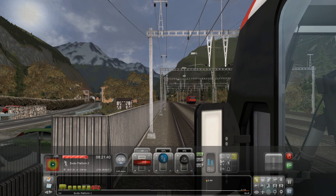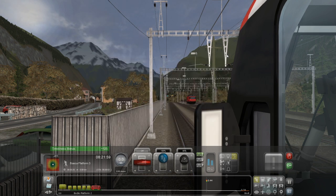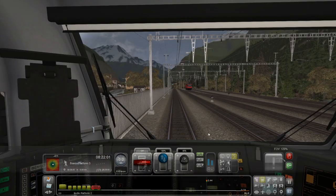So we're going in the loco instead of one of the driving cars. I wonder how much time... Sorry, how many points we get for this, then? Biasca. That's where we're going next, then.